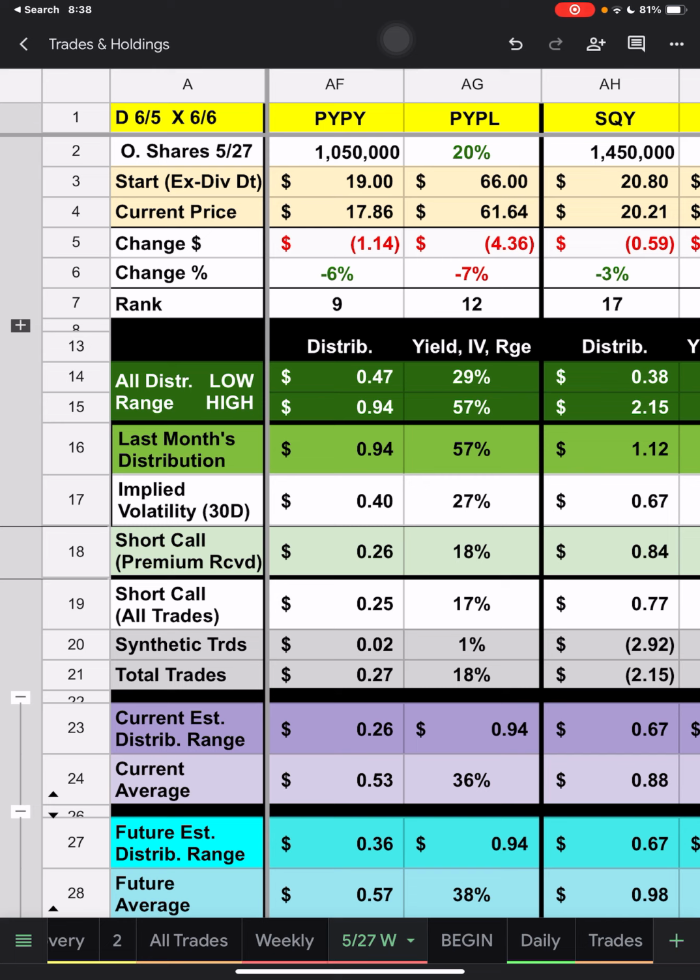Historical range is 47 to 94 cents. Last month was the highest distribution at 94 cents. Based on current implied volatility, the distribution will be 40 cents. And wow, the short call here is only 26 cents.